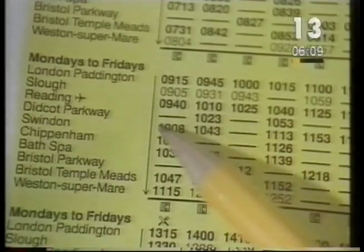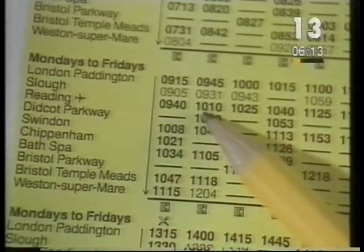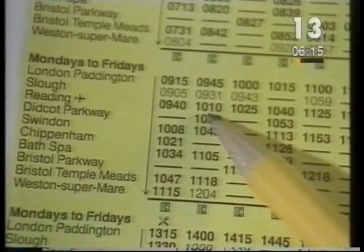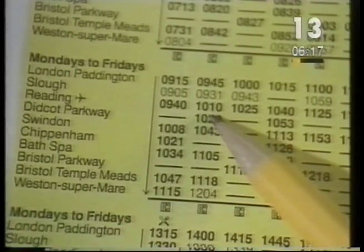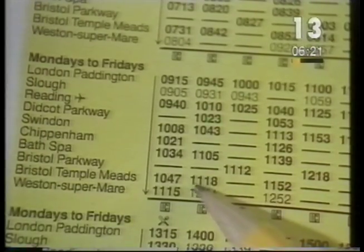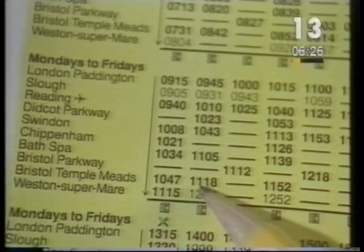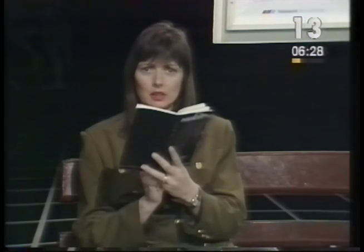Now, Sylvester got to Reading at 09:45, so he just missed the 09:40, but he made the 10:10, the 10 minutes past 10 train. So I follow that train down, and we have Swindon, Bath Spa, Bristol Temple Meads, and he should arrive in Bristol at 11:18, which gives him precious little time to get to the studio. Well, for planning journeys, the arrival times can be just as useful as departure times.